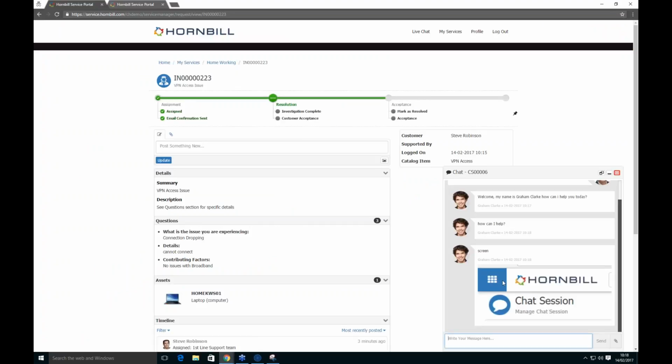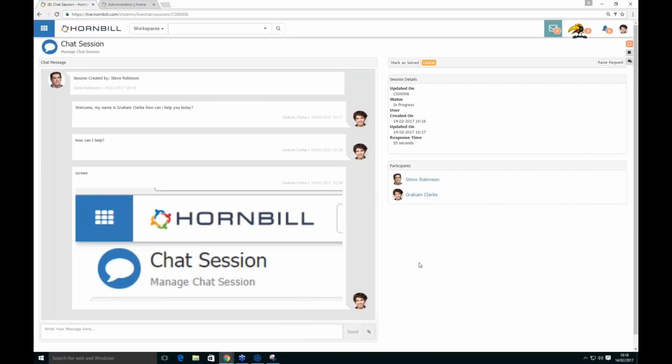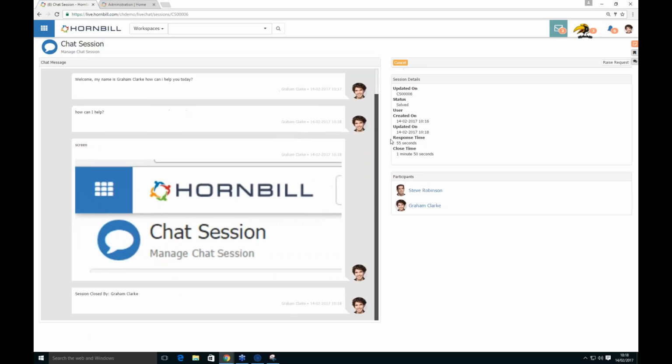So it's a live chat. It's there for immediate assistance. It's completely up to you if you want to use it or not. If I mark this as solved now, you can see on the right hand side we have some statistics for response time and close time, all of which again can be reported on, so you can see how effective these chat sessions are at treating your customers.